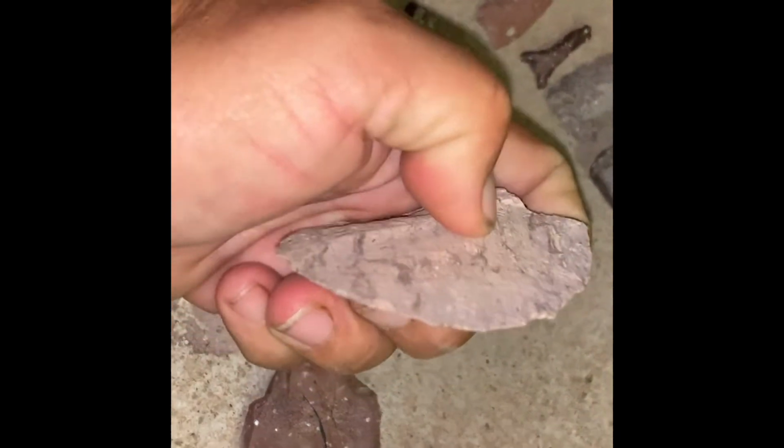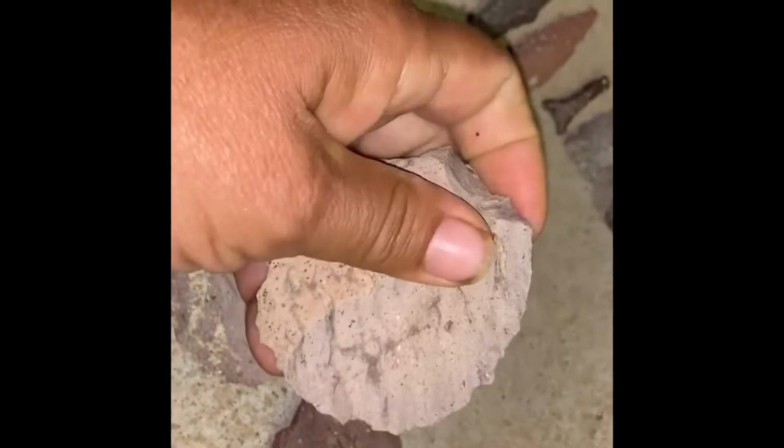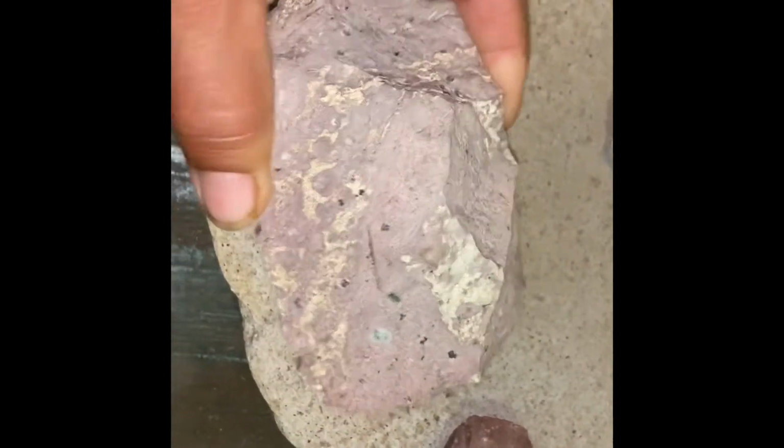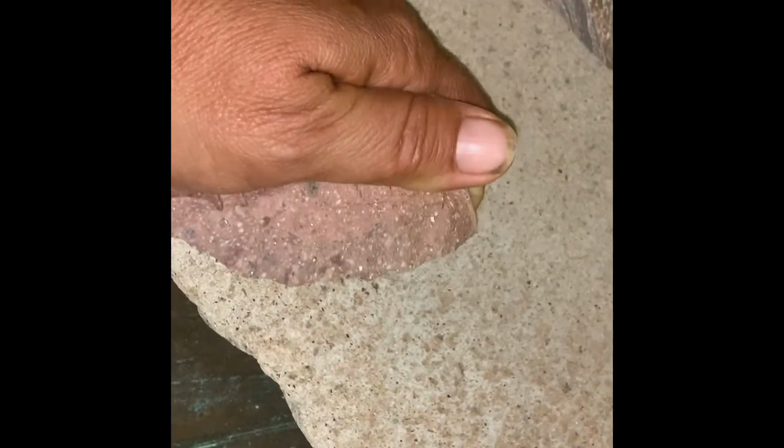Look at how nice, even though it was probably just a flake off of a core, like you see this one is, they still would utilize that. There's no waste in what they were doing. Again, this one is flaked on the edges, so you can just imagine it being held and scraped with.